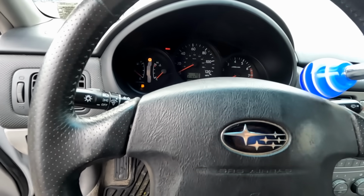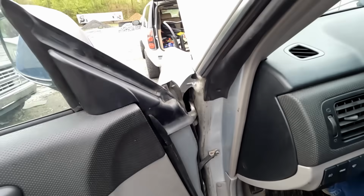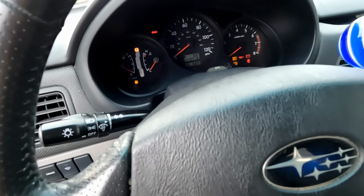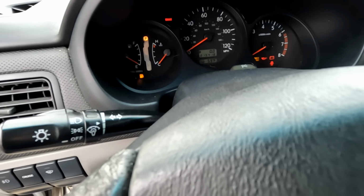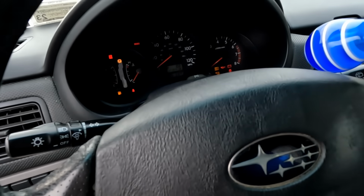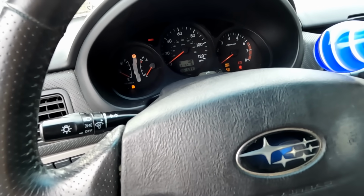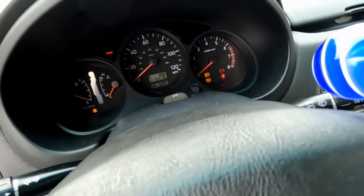All right, well, this doesn't typically happen to me. We're still on the trailer. We are back to the shop. I thought it was out of fuel, so I went and got 5 gallons and tossed in it, but the fuel gauge did not even budge whatsoever. We've killed the battery at this point, but she's not starting.